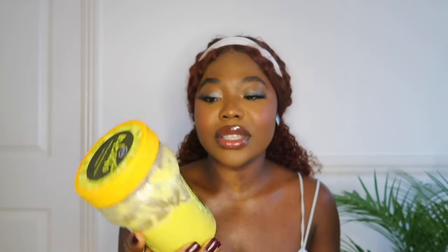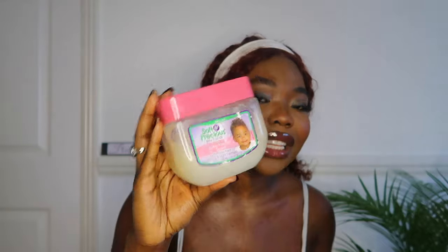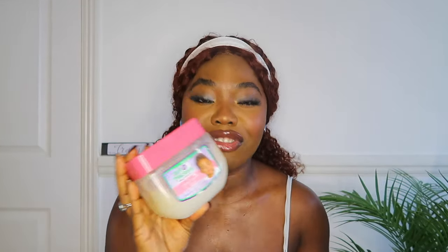Anyway, I think since I started using this as well, it's helped me. But if you don't have this, which I know a lot of people may not, because again, it's from Ghana, my everyday, which has been doing the job, you literally cannot go wrong with Vaseline. I like the baby one because it's got that powdery smell and I really like it.